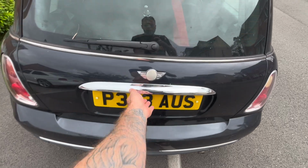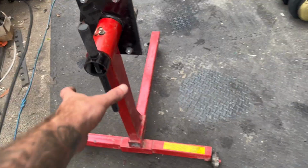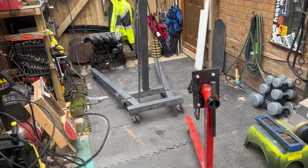3 days later. Road trip number 2, our body shop, and let's get this engine stand. Hours later. So the Mini comes in handy again, and we have the engine stand. Okay, we're all set up.